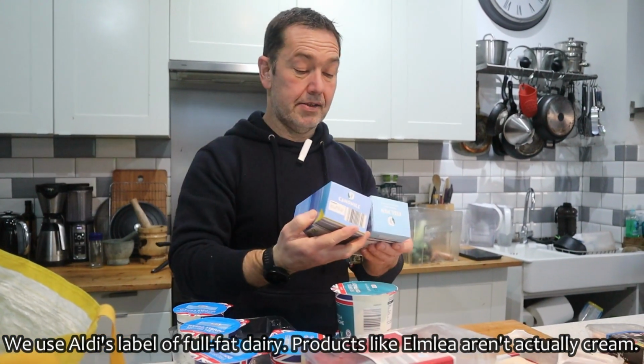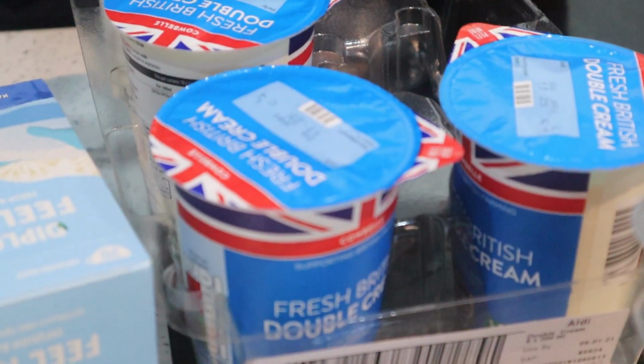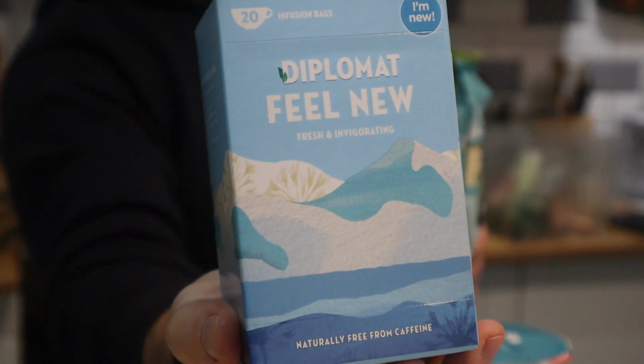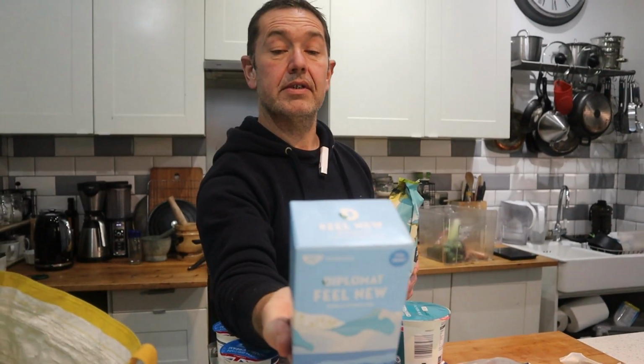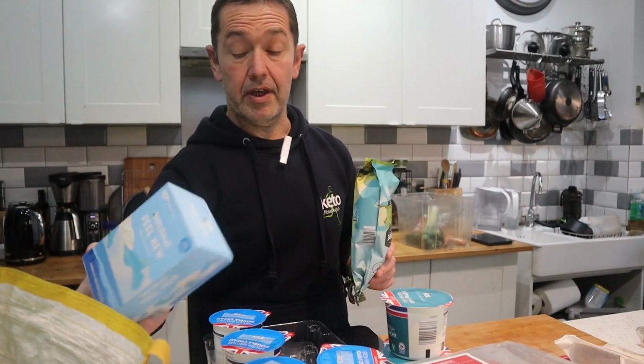My herbal teas. I've got some chamomile tea, and I've got a new one that Aldi are doing. It's a bit of a weird box. They don't really say what they are properly. This is a herbal tea. This is an aniseed, cardamom and fennel tea. I thought I'd give it a go.